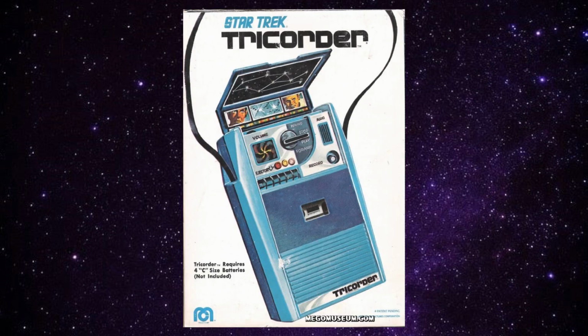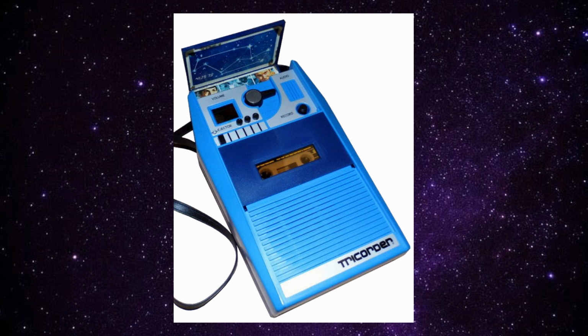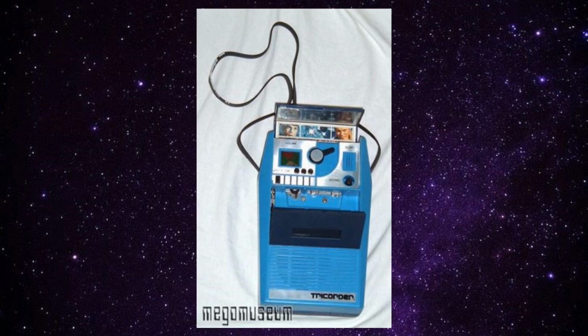Next up is the Star Trek Tricorder. Now this one I wouldn't mind getting a hold of. It's basically a tape deck with a fold-up screen with some sticker displays on it, and it's a tape recorder. But it does resemble a tricorder enough. It's got the good shape. Wish it wasn't blue, but a lot of their stuff was blue back then.